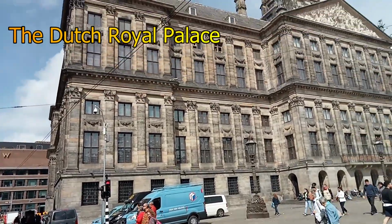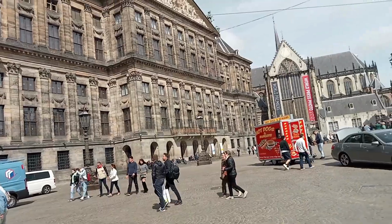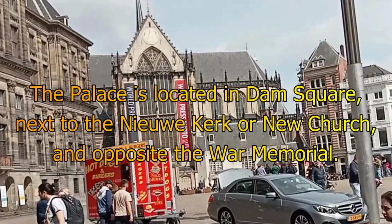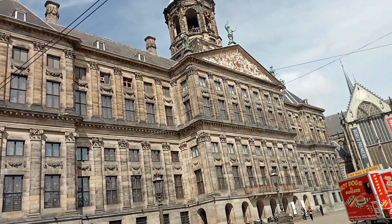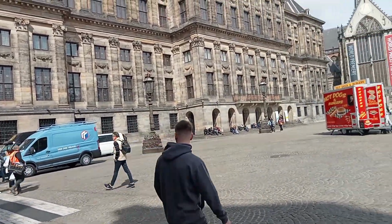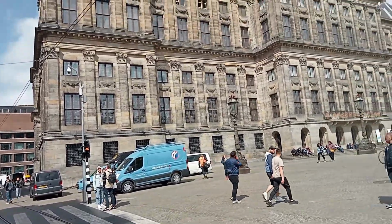This is the Dutch Royal Palace, built around the mid-1600s, around 1650. It was actually first built as a town hall. It was later claimed as a royal palace in 1806. The palace is located in Dam Square, next to the Nieuwe Kerk, or New Church, and opposite the War Memorial. King William Alexander is the current monarch. This is part of his residences, and this is the main one that's used for receptions for international guests.